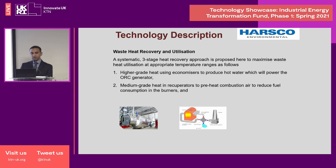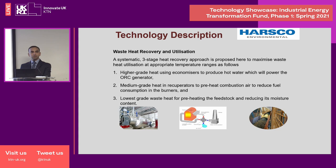Finally, the lowest grade heat, that means at very low temperatures, which cannot be used for anything else, we'll still find a use for it and use it to preheat and dry the feedstock. So these are the aggregates and sand and things like that lying out in various heaps, and we'll use that heat to dry or preheat that before it goes into the burners, the dryer system. So by doing this three-stage heat recovery system, we'll extract the last drop of heat available in the process.